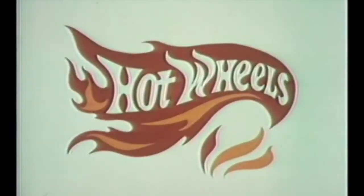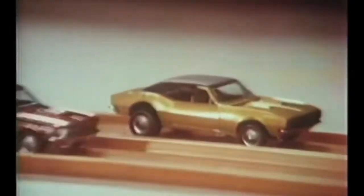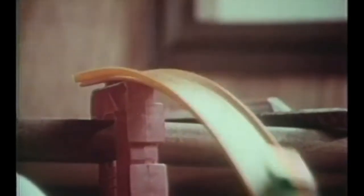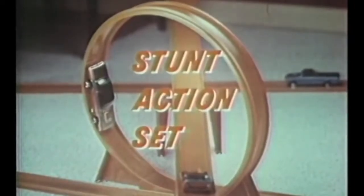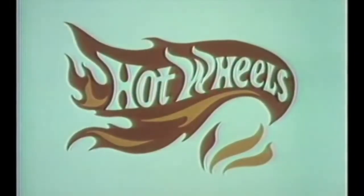They're the fastest metal cars you've ever seen. Mattel's new Hot Wheels. Collect them by themselves or get them in wild new action sets like the drag race action set, the stunt action set, the hot curves race action set. Get Mattel's new Hot Wheels, the fastest metal cars you've ever seen.